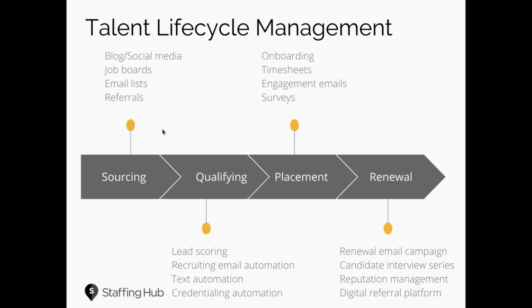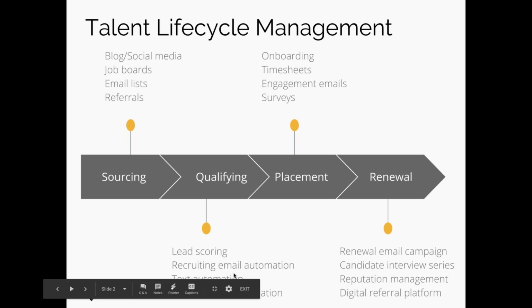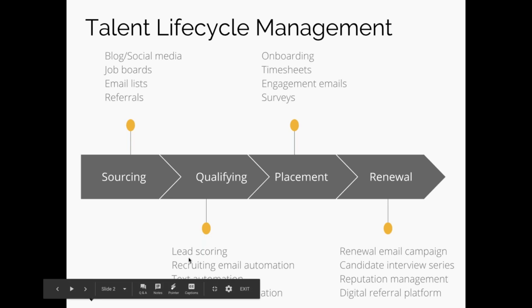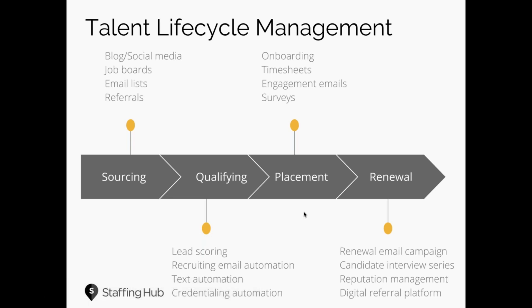And if you think about it from a candidate perspective, they're going to start off by probably finding you via blog, social media, or job board, and move into what we call the qualifying category, where if you're using the right tools, you could be doing lead scoring, recruiter automation, text automation, credential automation, things that can help increase the speed at which you qualify the candidate. And then there's the placement category where you're doing the onboarding, timesheets, making sure that as they come into your system and start working through your staffing firm, they're having the experience that's going to make it so that you get renewals.